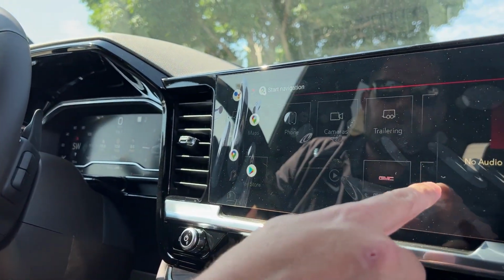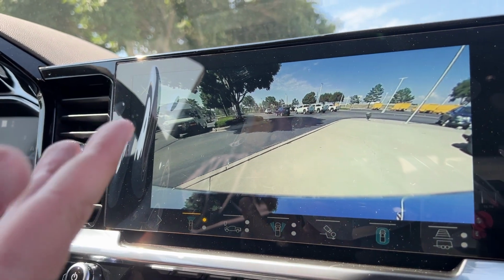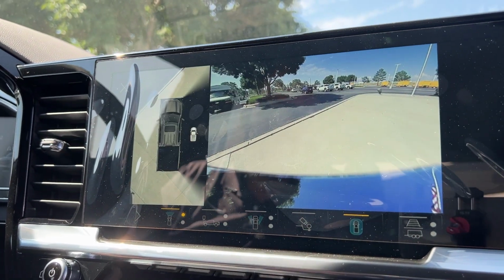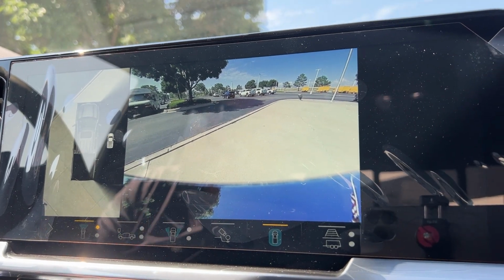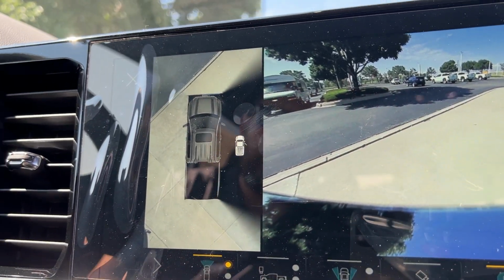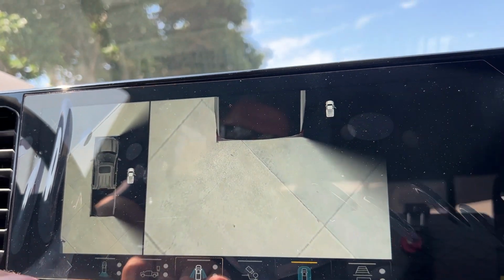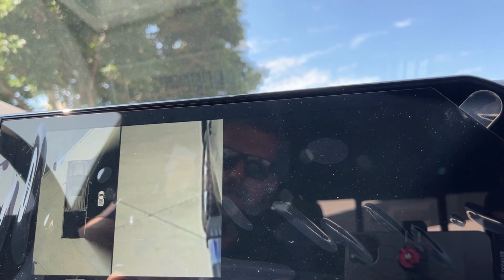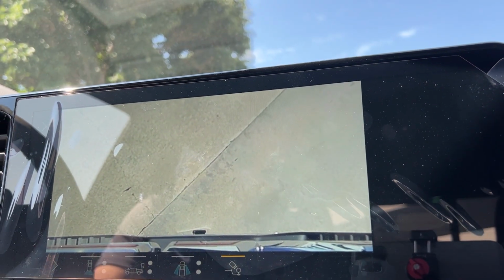Another feature that I wanted to go over with you that I showed you on the outside was the camera system. So this does have the surround vision camera. Right now this is the front camera. Now if we click this button right here, it gives us the bird's eye view of the vehicle. So you can see everything that's around you, and you can switch your camera views to see exactly what you want. You can see the left side, and since we have the door open, it's not showing the right side. And then you can also do a bird's eye view of the hitch.